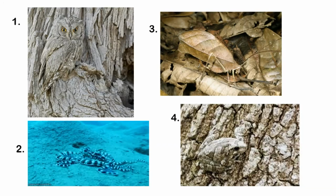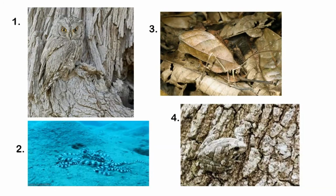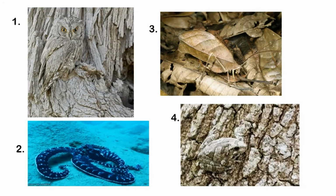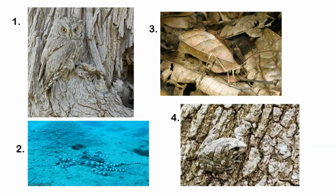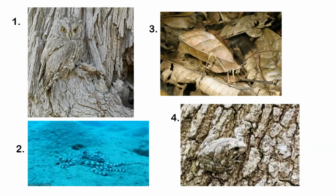All right, look at picture number 3. Number 3 is our leaf bug. Doesn't he look like a leaf? Can you find the bug? The leaf part is looking like his wings. Can you find his 2 long antennae? We can see 3 legs on this side. That is pretty amazing. So again, some of these animals are pretty tricky.